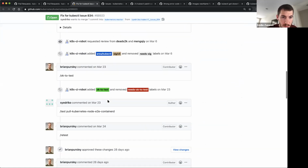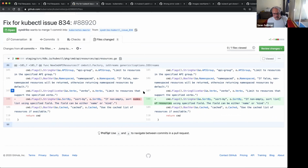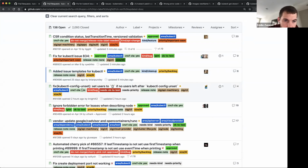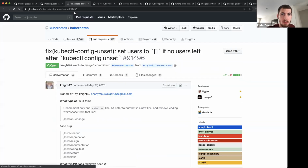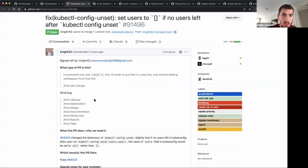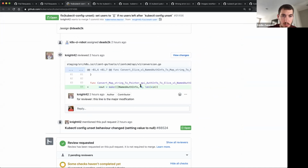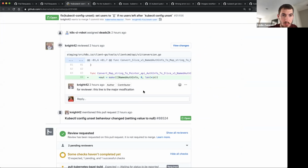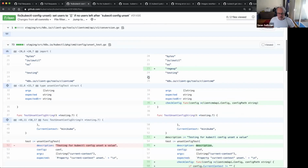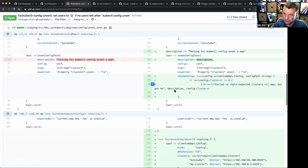Okay. I just approved this one. All it is is a small doc fix. I just approved that one. Okay. Issue template. That's Brian's. This looks pretty straightforward. Can somebody throw the okay to test on that one then? I'm doing that one. And I'll review that one afterwards.